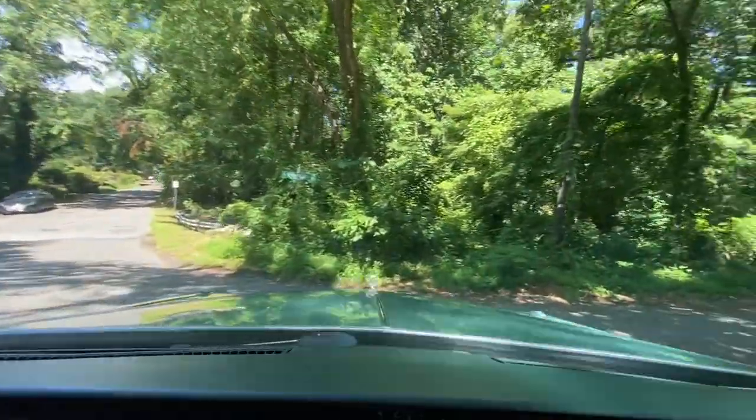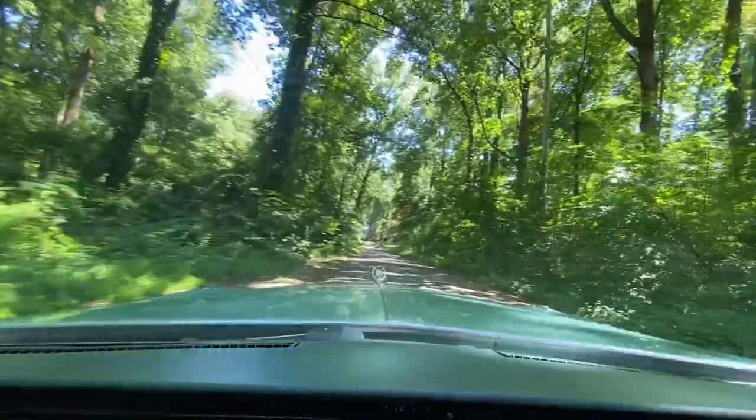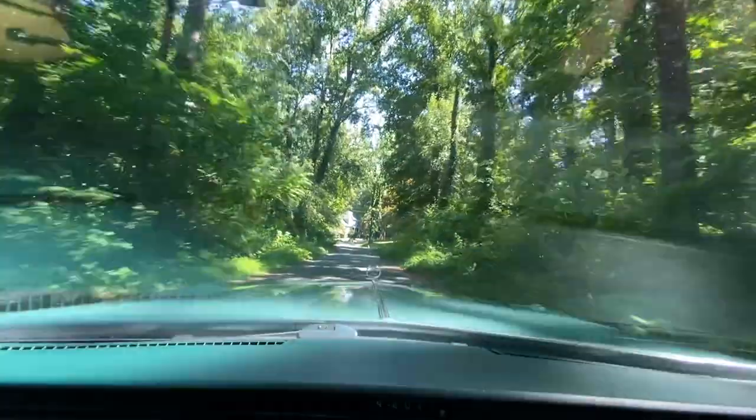I think I'm gonna make a mistake. I'm making this wide turn. Nope, got it. I could have put the suspension up. I've got it in a pretty low mode, but who really cares? Still got AC?